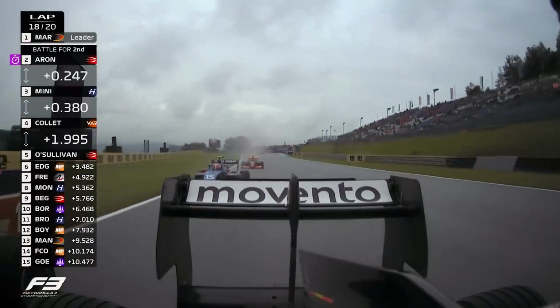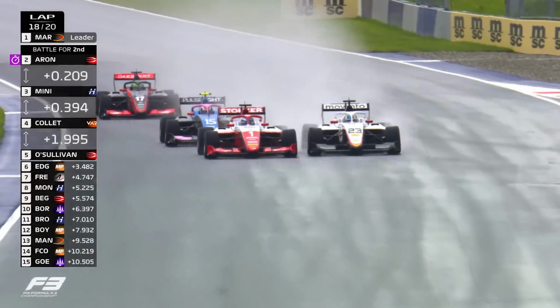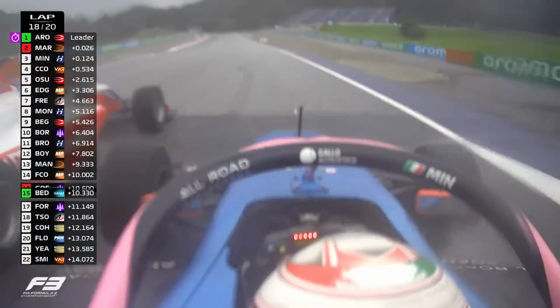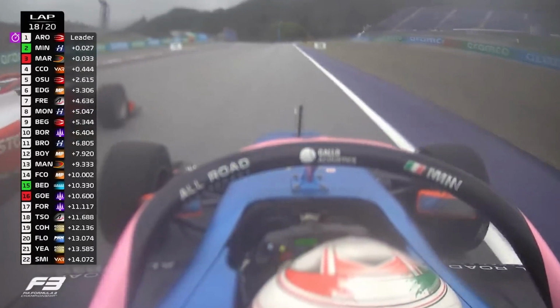Yeah, Aron to the inside, Marti to the right of screen, and on the outside, and Aron there forcing him to brake on the wet, but he's got to be careful. Here comes Gabriele Mini, who's found a gap on the inside.